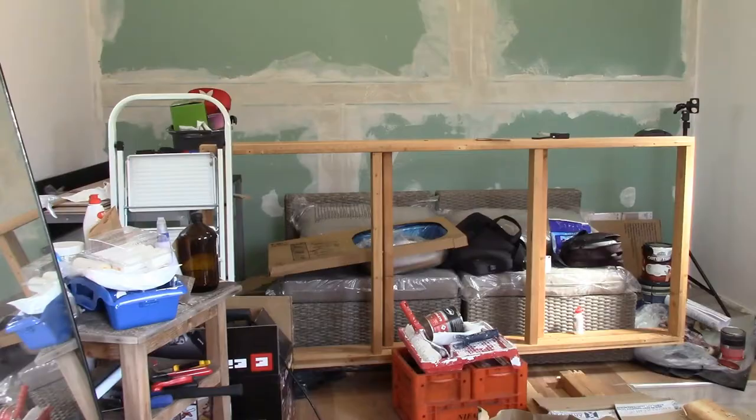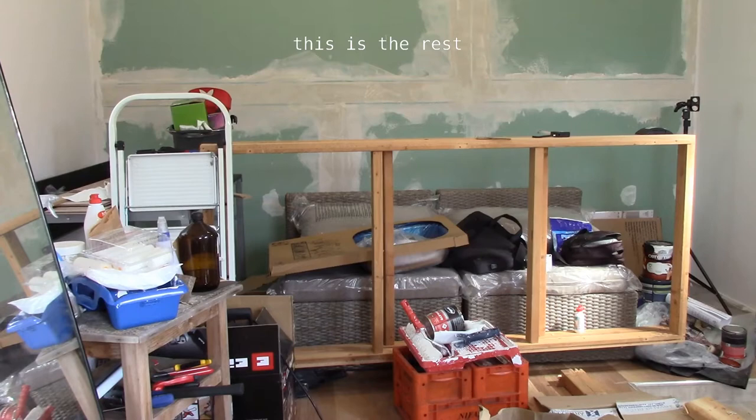Well, it's very far from being finished. To be honest, it's a complete mess right now. But the good news is, it's finished enough so I've been able to start working here.